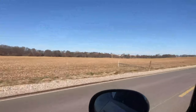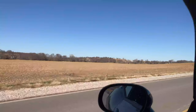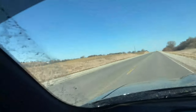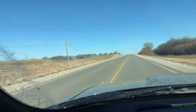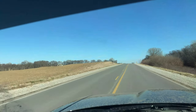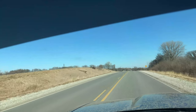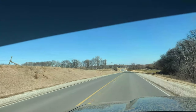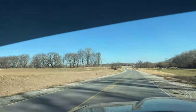But you can tell there's the power lines all ripped. See, I roll my window back up. Wrecking. Yeah, there's all the power lines torn down. Just snapped them, guys. Snapped them clear off at the ground. I mean, that's some serious wind. That's some serious power. Just snapped them in half.